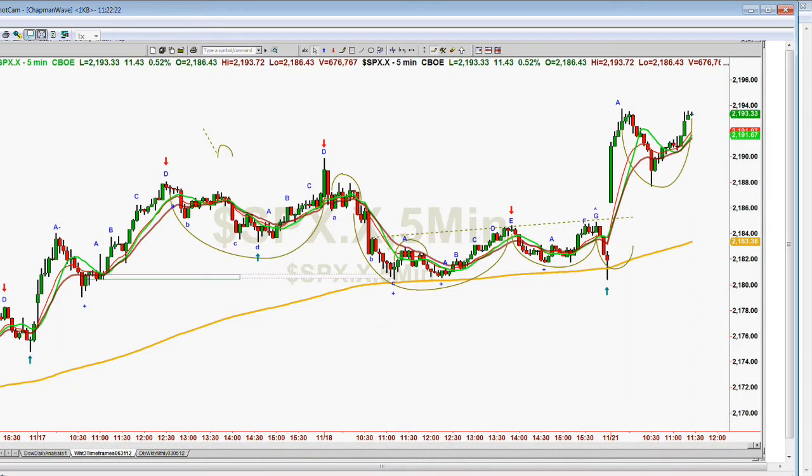If it gets to 2194 something, besides the fact that that's going to be really important in my monthly chart of the S&P. If it does that, then you've got something that I call a Chapman wave. This is right here. What you're looking at is a cup and ladle breakout. That's way more important than a cup and handle. Okay, enough with these little technicals.